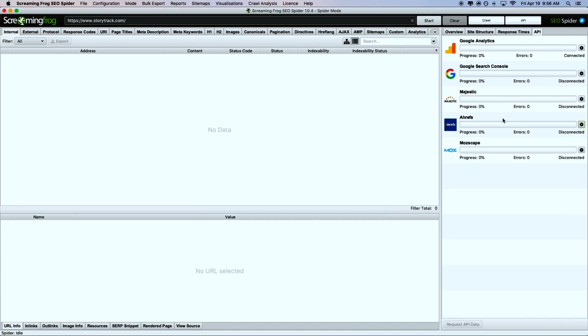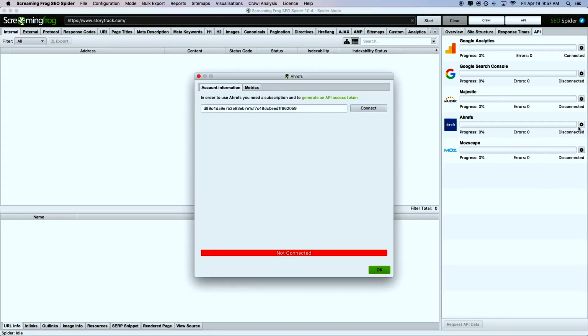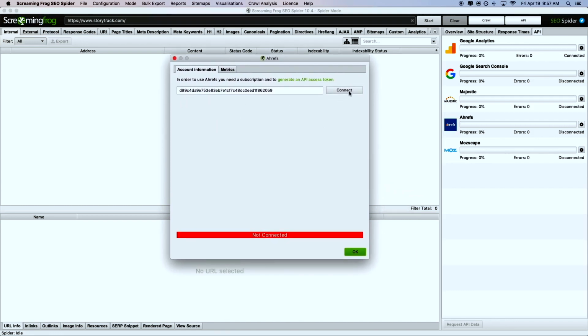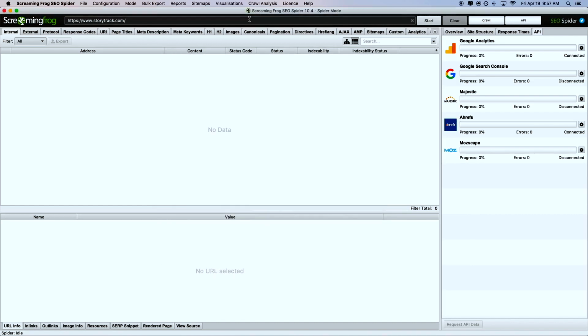So the next thing you want to do is, depending on whether you're using Majestic or Ahrefs or even Moz, you're going to want to connect whichever one you have. In this case, I'm going to use Ahrefs. Once you click the gear icon, it's going to take you to this little pop-up window. And what you want to do is just click connect, and then it shows that it's connected and we're good to go. So now at this point, Screaming Frog is going to crawl the entire site, and it's also going to pull all the data from Google Analytics and Ahrefs for every single URL on the website. Once you have prepared the APIs, just go ahead and click start.